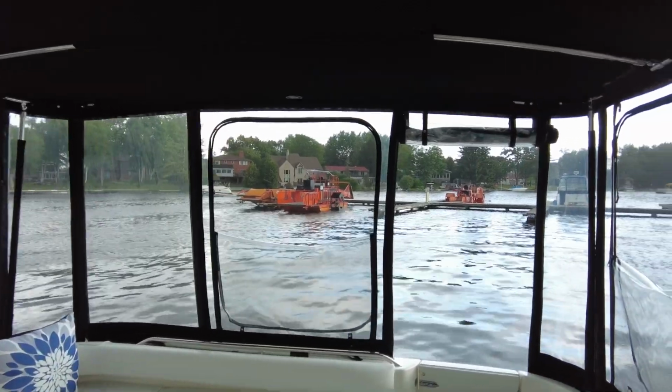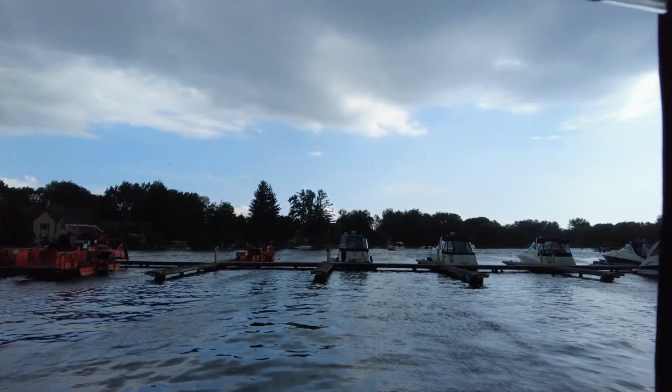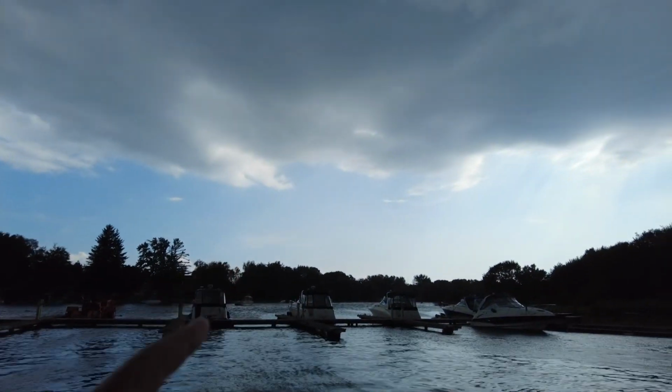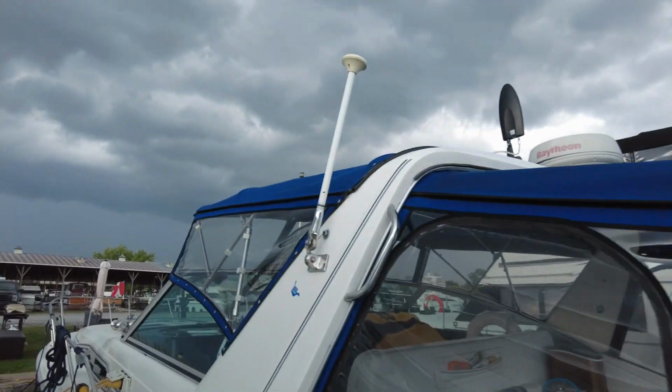In there, and the marina can always tell when a storm is coming because the boats come flying in from the lake. Even though it doesn't look too threatening there, I'll show you what they can see out in the open lake.